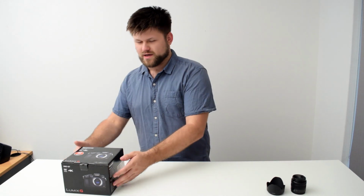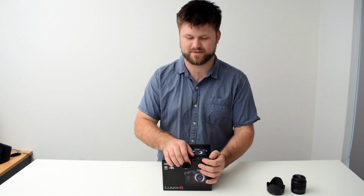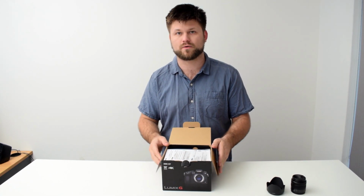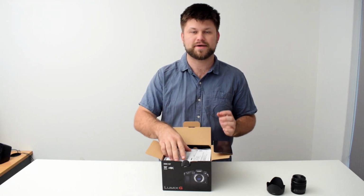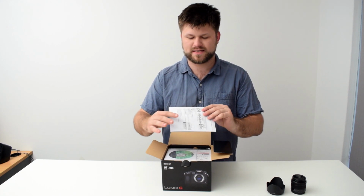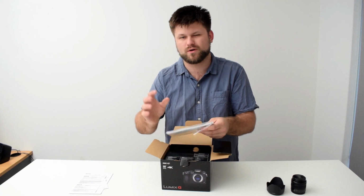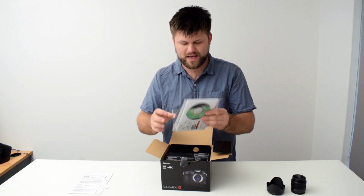So, okay, the exciting part, the Lumix G7. The thing with this one, it's a 4K camera, so obviously the quality will be much better at 30 frames. So yes, this channel is going to drop down to 30. It's been at 1080, 60 frames because, well, it's been the ability of this camera to do it, but the quality hasn't been up to par. Here's a bit of information and a CD.